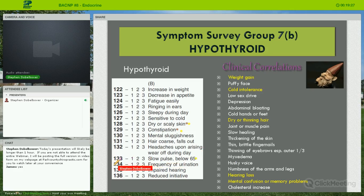Similarly, question 134 is a question I don't see answered very often because I don't think people know how to answer it, and that's frequency of urination. Does that mean I pee a lot, or does it mean I pee not very frequently? I think we get a lot of wrong answers on that. So if you see that and there's some other urinary symptoms, I'd ask questions more specifically. Does that mean you're waking up more than once a night to urinate? In which case that may be a blood sugar issue, diabetes, or it could be a posterior pituitary issue, which we're going to talk about later, diabetes insipidus. So know that some of these symptoms in the symptom survey are really designed for you to pay a little bit more attention to other areas.